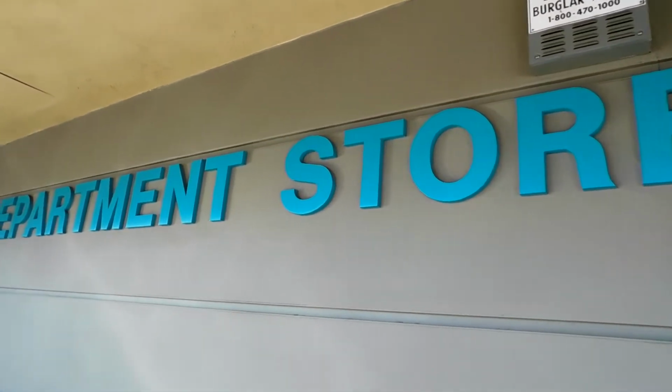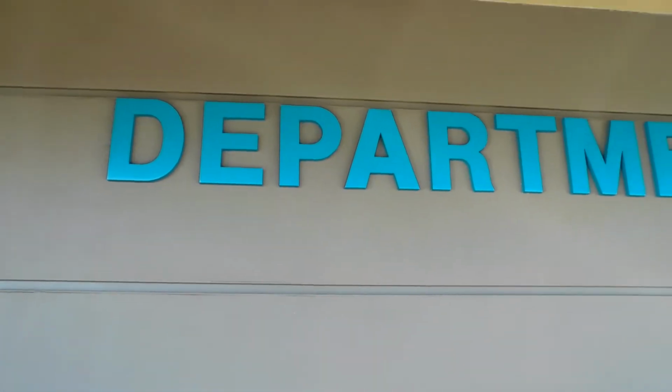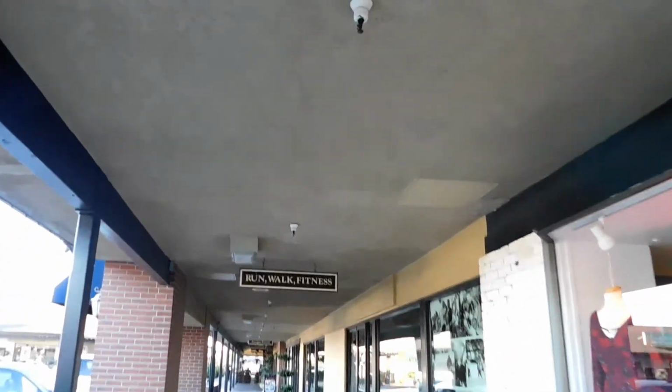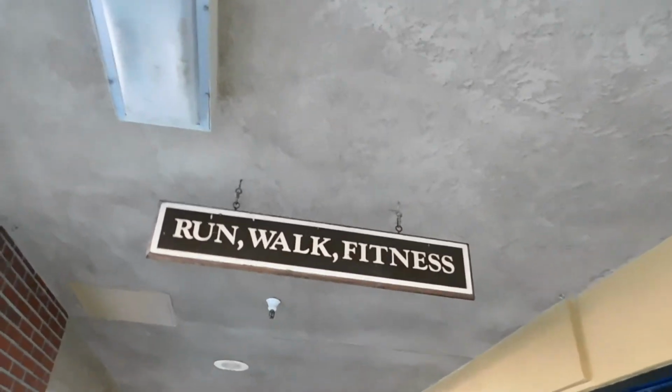This little pamphlet right here is actually pretty cool. It shows you where everything is in the Lincoln Center, as well as this directory right here, right behind me, and gives a little brief history lesson on the back. It's actually pretty cool because they're marked like if it was an old-fashioned little town. Tells you what kind of a store it is.